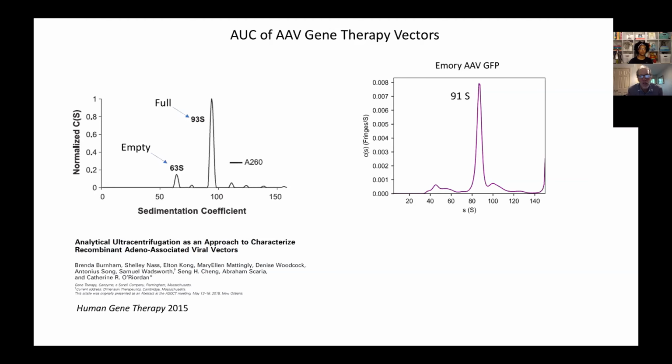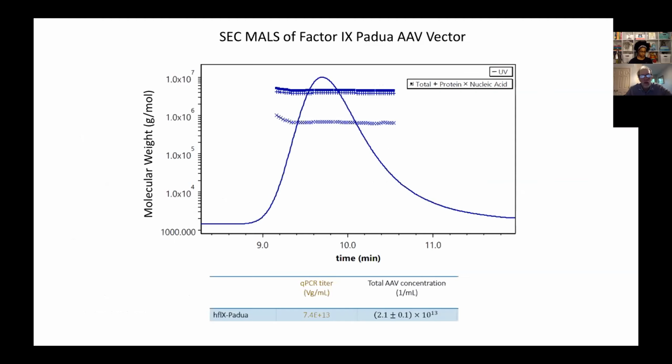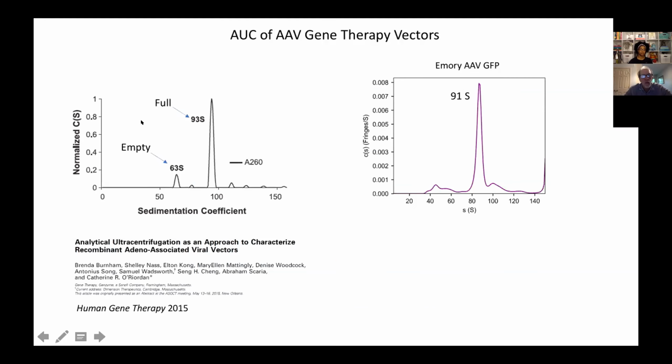With AAV, sometimes the particle is empty. It doesn't have its nucleic acid, and because of that, it's lighter and it sediments more quickly. According to this paper, the particles were sedimenting at 63S if they were empty and 93S if they're full. By integrating these peaks, you can get an estimate of the relative purity of preparations of AAV. Because of this, most of the instruments now being sold in the field are going into the biopharmaceutical world, because of the ability of AUC to characterize impurities in preparations.